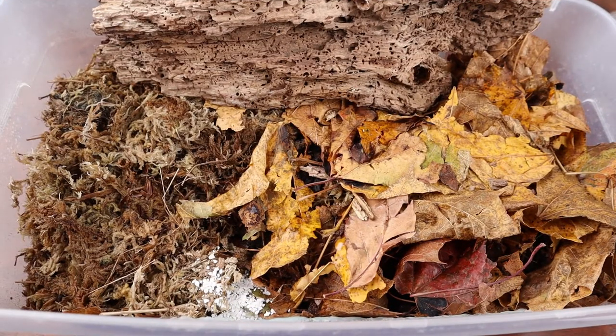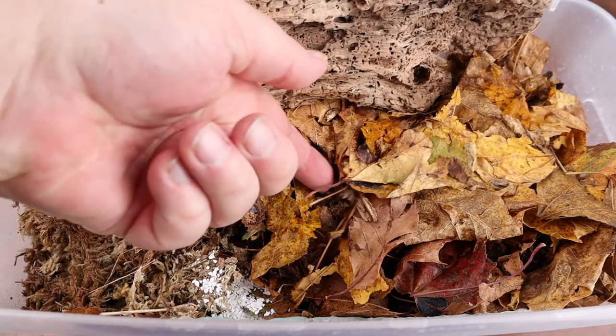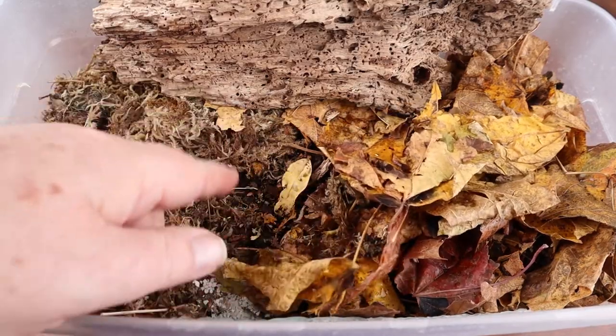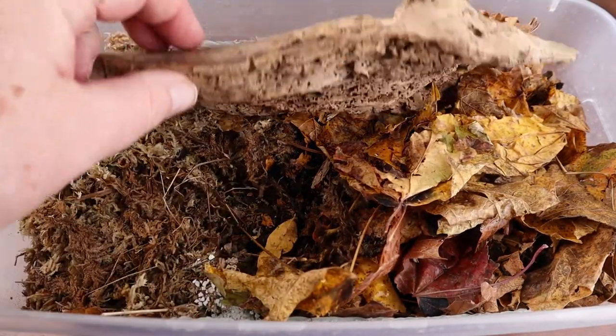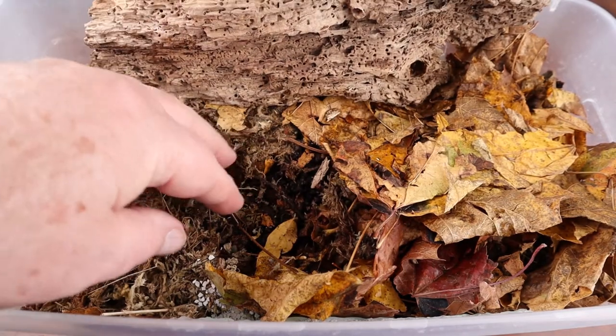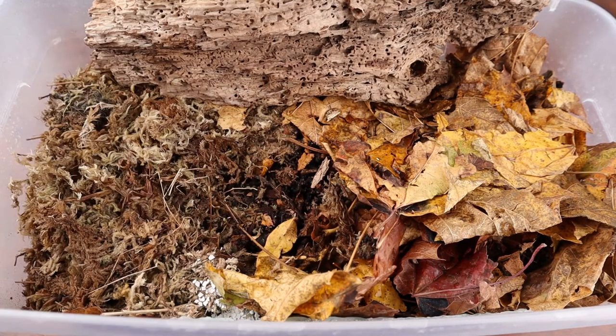Okay, for these Cubaris Murina Papayas, we have a 6 quart filled with a nice fluffy substrate. They are burrowers, so we like to put in a fluffy substrate for these. And we have the sphagnum moss, bunches and bunches of leaves, and a piece of decaying wood for cover to keep that substrate a little bit moister in that area. Let's go ahead and add these to the container.